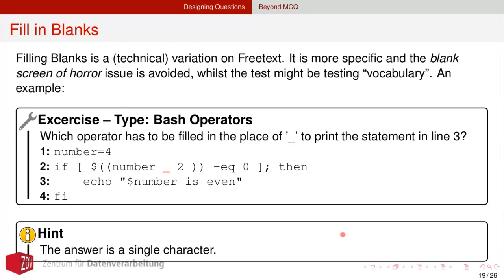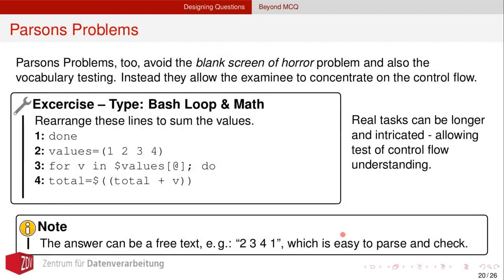Here, the answer, of course, is a single character. Rather easy, but again, if you're new to programming, that's perhaps something you have to think about and look up. Parsons problems also avoid the blank screen of horror problem, and they also allow to test for vocabulary or knowledge. But the main focus here is to allow the examinee to concentrate on the control flow. So in real life, real tasks can be longer, can be blockwise, and more intricate, allowing for real control flow, to test for real control flow understanding.